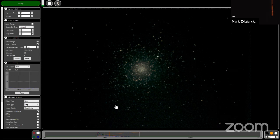I can go move to something else. So out of 191 stacks, it's rejected 20 of them. So it's held on to most of them at this fast exposure time, short rather, 3 seconds.